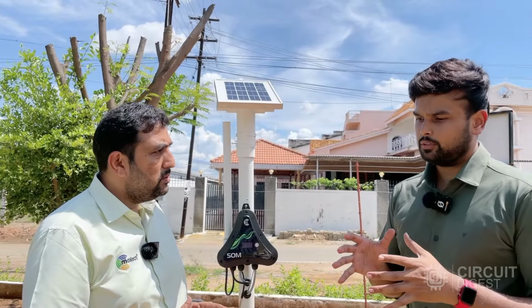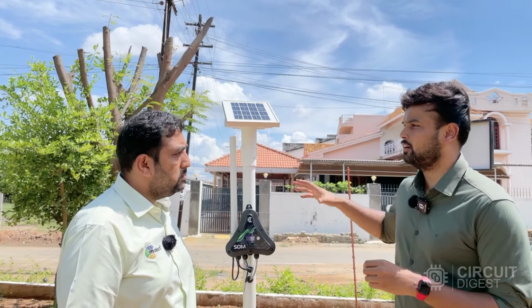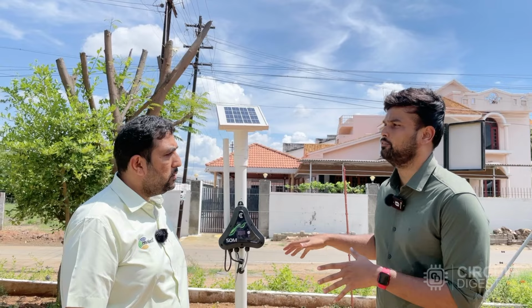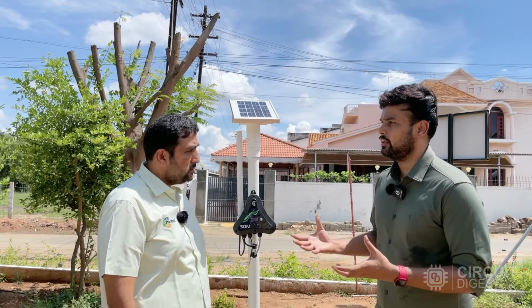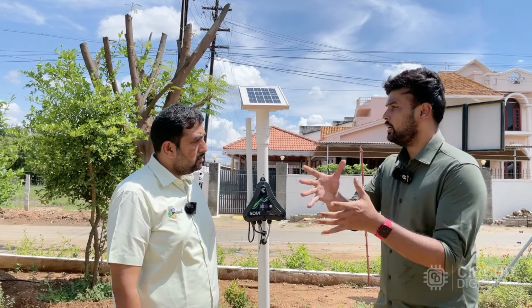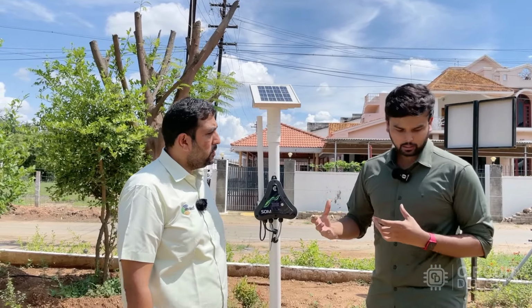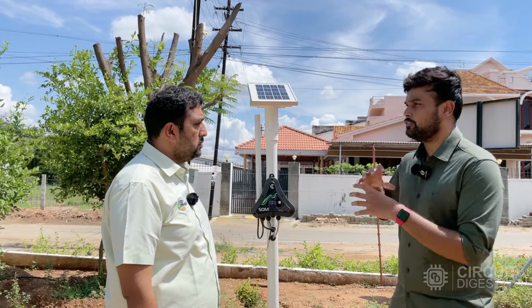So one problem with smart farming in general is all these sensors are being deployed in an agricultural farm in some kind of rugged environment. Okay. And most of the time it will be subjected to sun, rain and everything. And it has to be wirelessly powered and it has to be communicating wirelessly. So what is the battery connection for this soil moisture sensor? Like how long can it last even if there is no sun?